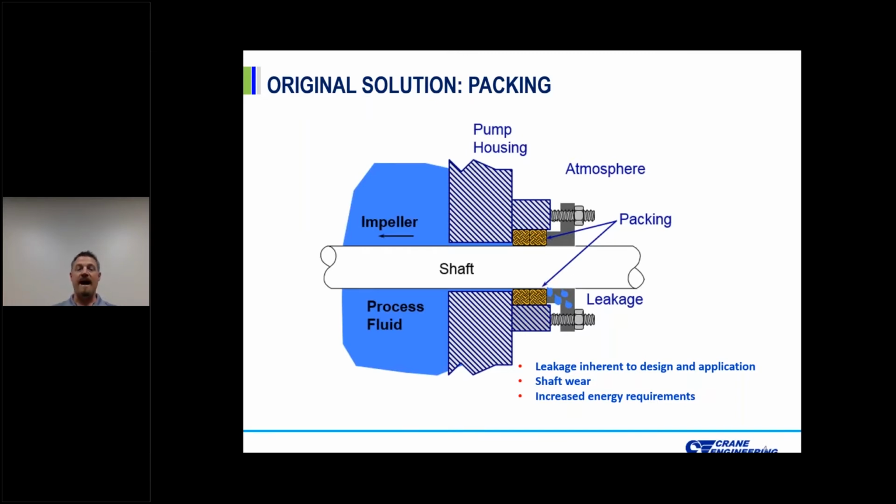Some of the advantages of using packing is it's low upfront cost, it's relatively easy to install, the materials are readily available and easy to keep on the shelf. Some of the disadvantages: the design inherently requires some leakage. You're going to get dripping. That's the way it's designed. You need that leakage for proper lubrication and cooling of those strips. Another disadvantage is you get wear on your shaft due to that constant contact of the packing. And that constant contact also causes an increase in energy requirements. And then also because of that leaking, you're going to have some environmental and potentially safety concerns.